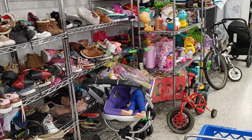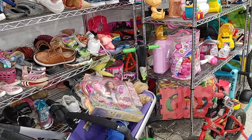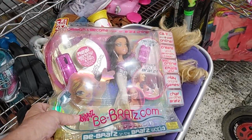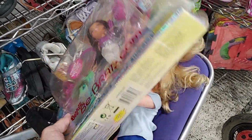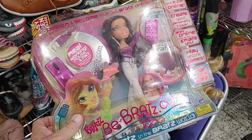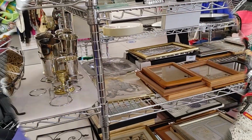I was walking past the shoe section to get to the toy section, which was right beyond it, when I saw this Bratz doll set. The box was not in the greatest condition, but it was still new. It was $5. Online they go for $30. I figured with my damaged box I could still get $20.